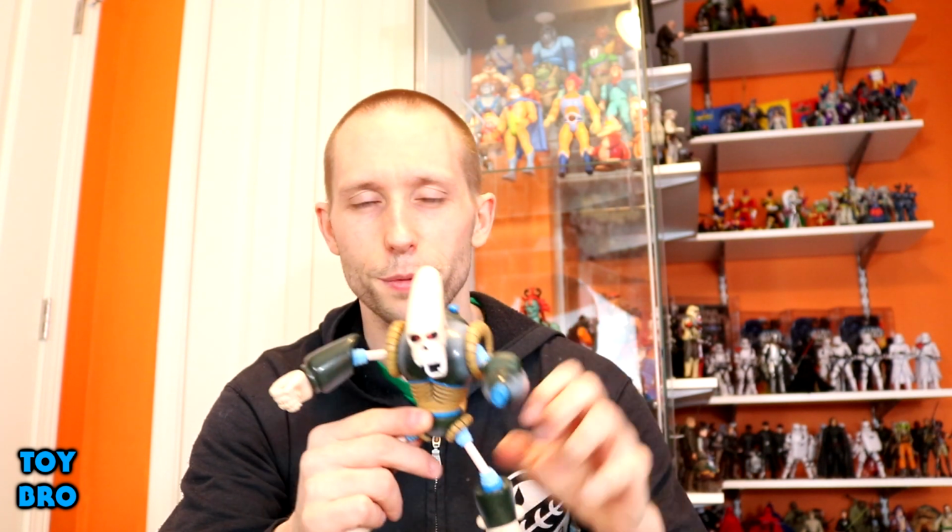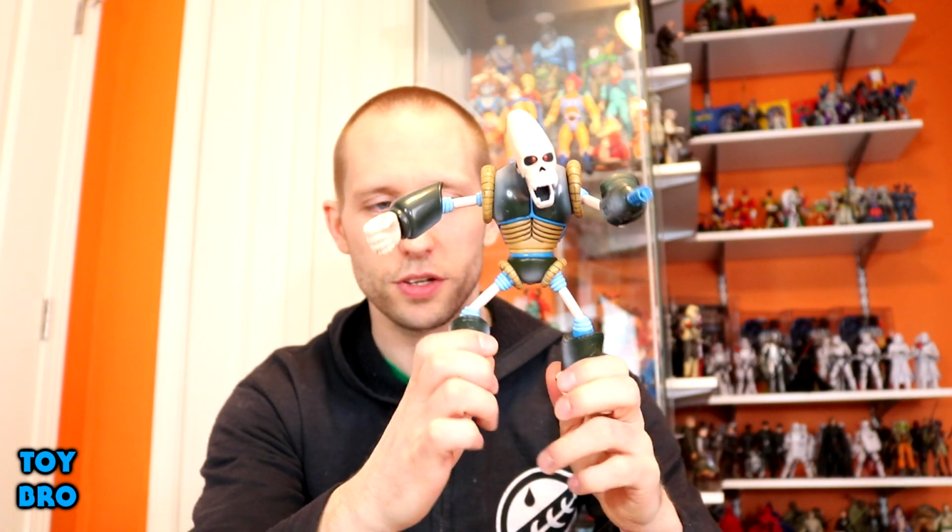This is from 2003. It's Jakks Pacific, I believe. That's what it says on the bottom anyway. But this is from Dragon Ball, and so it's about 15 years old at this point. It's the pirate robot from the show. And I think he shows up in other things as well. I don't think he's 100% Dragon Ball. I think his design is used elsewhere. But it's pretty cool. It's about 6-7 inches tall.